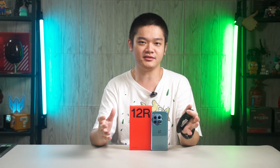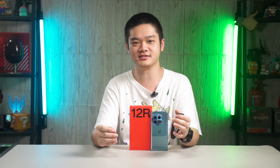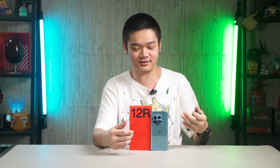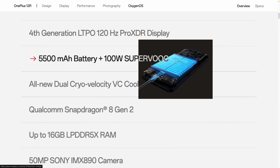But when we're not gaming though, that's where the 8 Gen 3 shines the brightest. You see, at lower power consumption, the Snapdragon 8 Gen 3 can be much more efficient than the 8 Gen 2. Now, while this phone is touted to be using a 5500 mAh battery, it's technically not.